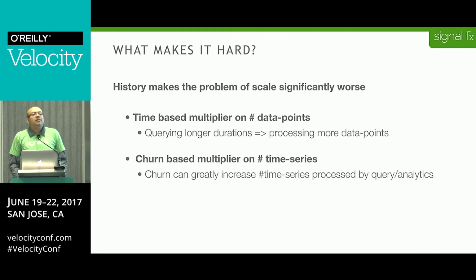And as I said, the reason it's becoming computationally expensive is because of two things. You have more data points to deal with, and you have more time series to deal with. The data points case is much easier to grok. Let's say I have a chart showing me 1 hour worth of data. So it's processing some number of data points. Now, if I expanded that and wanted to look at a day's worth of data, that's 24 times as many data points, right? And that's just a day. What if I wanted to look at a week, a quarter, a year? It will scale linearly, and that means your query might become slower and slower and slower, right?